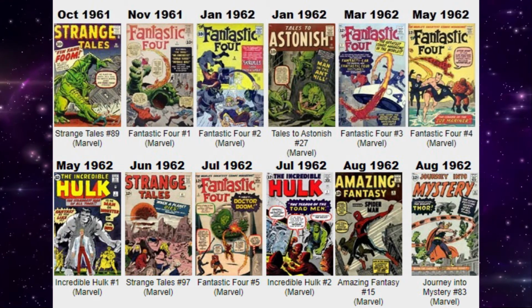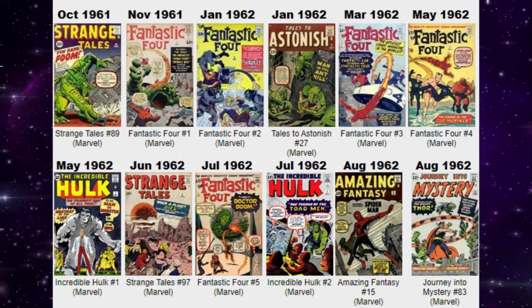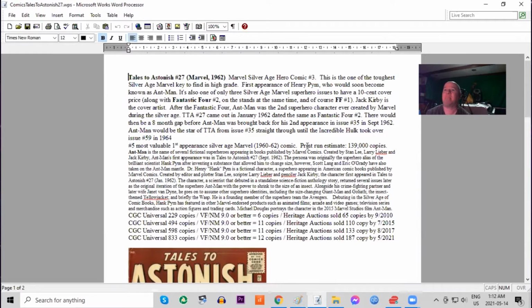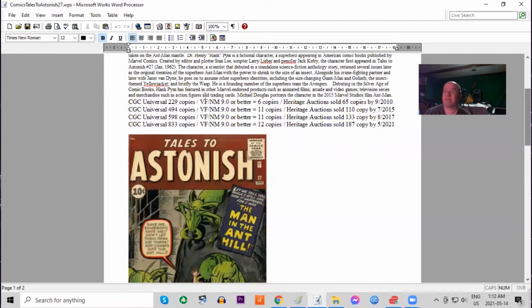So Tales to Astonish 27, which usually published monster and sci-fi titles, published the first appearance of Henry Pym as Ant-Man. Print run estimated of this book was 139,000 copies, because Tales to Astonish was one of Marvel's best-selling titles month to month. On the census, you can see this book truly is a rare book. With the high price tag it has, there should be more copies graded, but there just isn't.